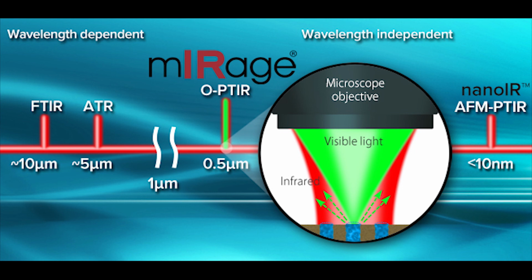And then there's a question that says, basically this is IR that can do mapping in the micrometer range, and the answer is yes. So this is basically an IR microscope that in many ways is similar to the operation of a conventional FTIR microscope, but it overcomes the spatial resolution limit, so that we're down in the micron or even 500 nanometer spatial resolution range.